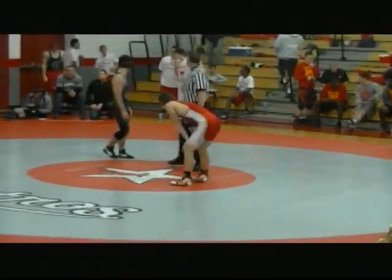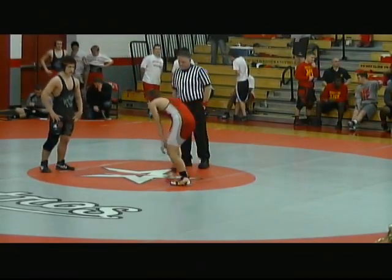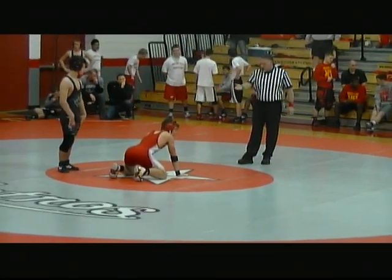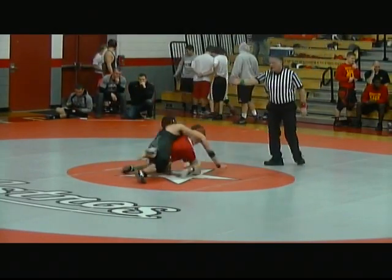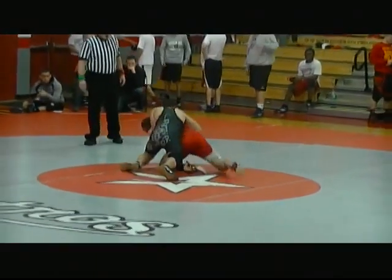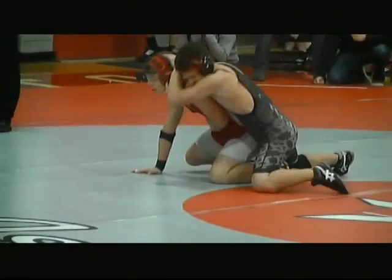And it's going to be Schneider's choice. Looks to his coach. And he's going to take the top, I think. Yep, and he is. Kind of unusual, I would think. I consider that to be the more unconventional choice. I think to a lot of outsiders, they think, well, if I'm on top, it ought to be easier to break that guy down. But remember, when you're on the bottom, you've got the opportunity to score an escape or a reversal. Or on top, if you don't pin him, you've really given up the advantage.